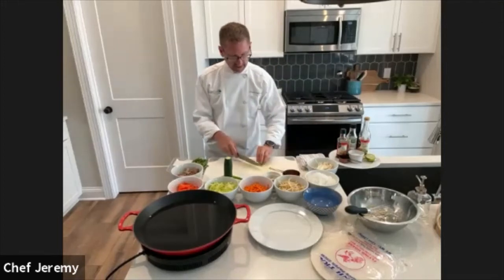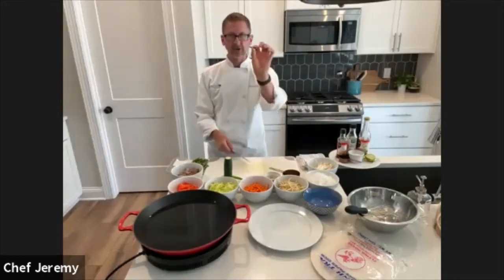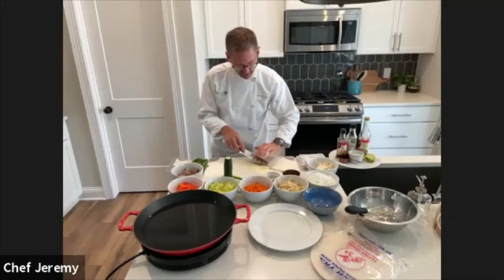And then I'm going to cut, and this can be a little tricky because this is pretty small. It's almost like a half of a green bean. It's about that size, right? But I'm going to do my best to cut it in half the long way here, just like so.